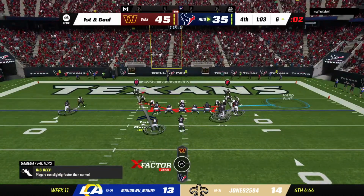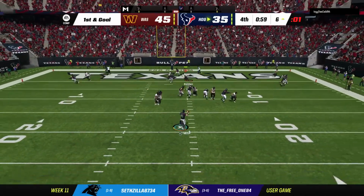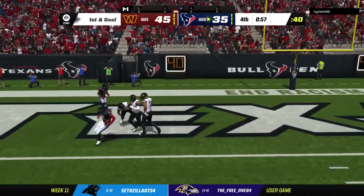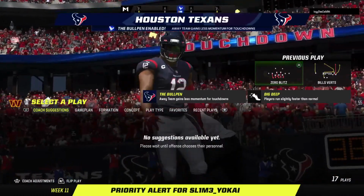The man in motion left here, Johnson. Mills back to throw. And this is caught now for a late touchdown. So hold everything here. This one's not over yet.